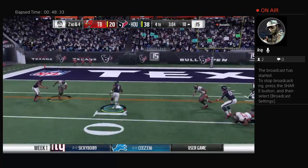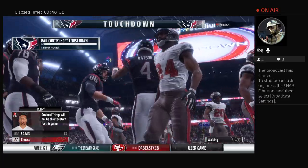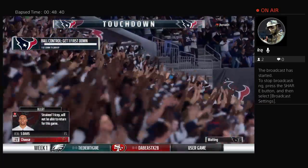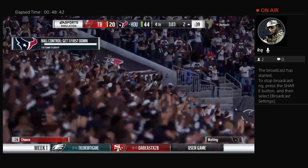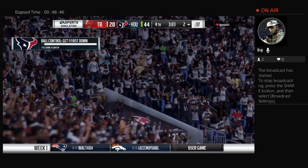Here's Watson, option left. And he's in. Touchdown, Houston. Deshaun Watson keeping it himself from 10 yards away. And the Texans will extend their lead.